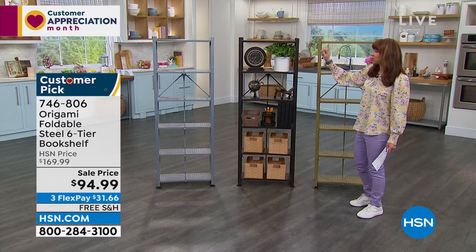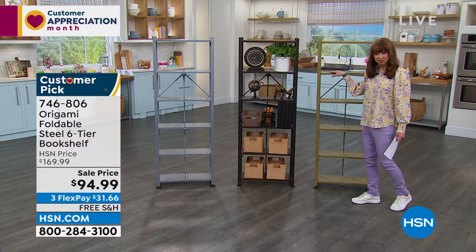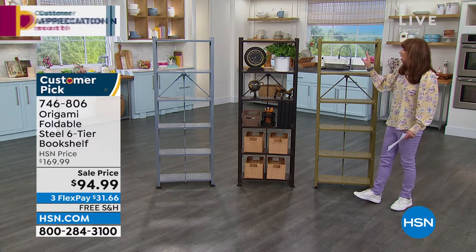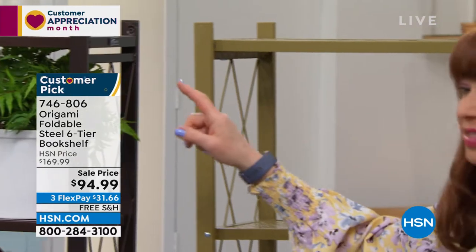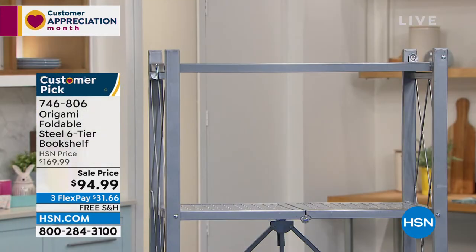And Steve, I think we've got both the metallic silver, vintage bronze, and metallic gold. Are those my choices? Okay. So metallic gold, vintage bronze, and then that metallic silver, which is a nice brush design.